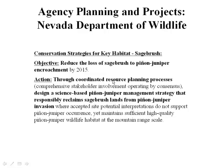I think it gets right back to the concept of collaboration. Design a science-based management strategy that responsibly reclaims sagebrush. I mean, this is stuff that I was able to pirate from reports that were already done that fit perfectly with the goals and objectives of the Nevada PJ partnership.